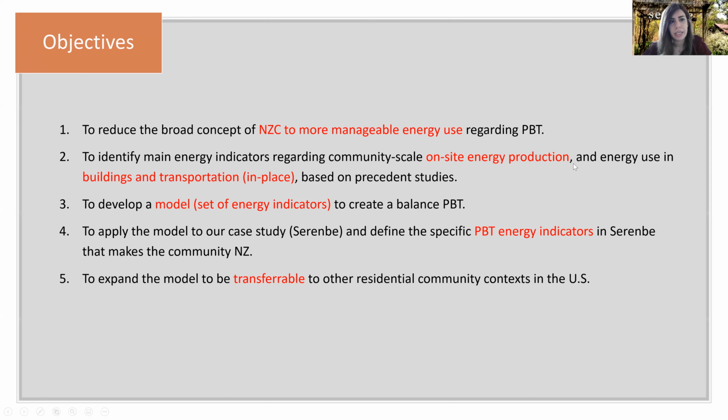To do that, the objectives will be to reduce the broad concept of net zero community to more manageable energy use regarding power, building, transportation, which we call PBT from now on; to identify main energy indicators regarding community scale, on-site energy production, and energy use in building and in-place transportation based on our precedent studies. And then we want to develop a model, which is a set of energy indicators to create the PBT balance, and apply our model to our case study, which is Serenbe here, and define the specific PBT energy indicators that Serenbe can apply in order to be net zero. And eventually, we will make our model transferable to other community contexts in the US.